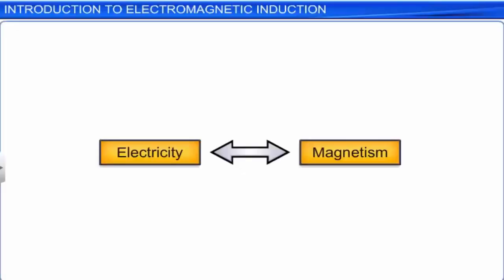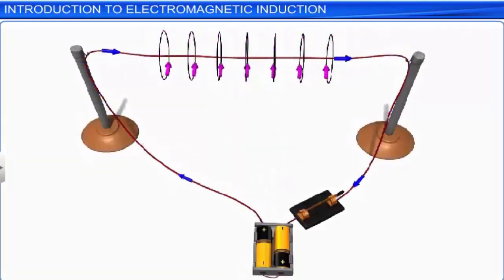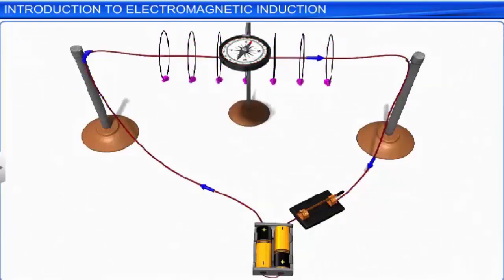Electricity and magnetism are interrelated and are also interconvertible. Let us look at a few examples. In this setup, an electric current passing through a conductor produces a magnetic field, which can be observed through the deflection of a magnetic compass needle placed near the conductor. This proves that moving electric charges produce magnetic fields.